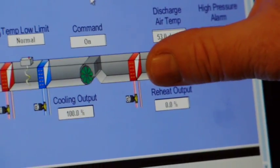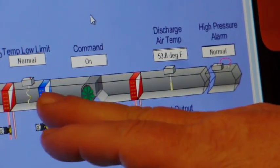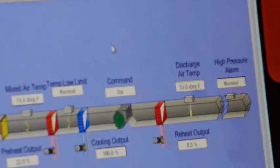And then over here, if it needed to be warmed up, that would be on and this cooling would be off. So now it's running cool air through there, and so the fan is running. Does that make sense? Mm-hmm. I know that works.